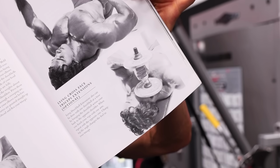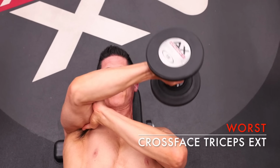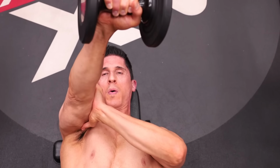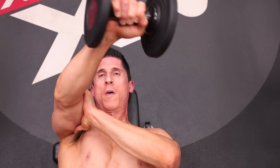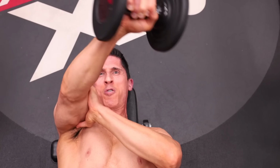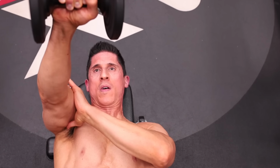Which brings us to our second exercise here in the worst category, and it's the cross-face tricep extension. Now, ever since I first saw this exercise in Arnold's Encyclopedia of Bodybuilding and actually tried it many years ago, my hate for the exercise has only grown. It comes down once again to the position of the body in performing the exercise. Look, we know that triceps are worked through extension of the elbow, but we can do that out of so many positions. This one here is another one that places the shoulder into that internal rotation position.